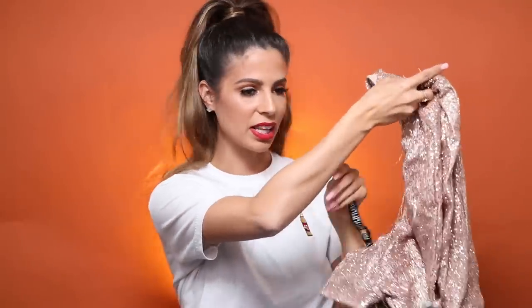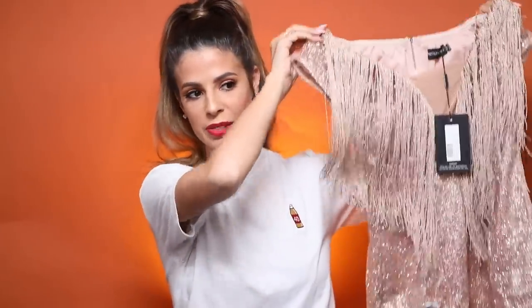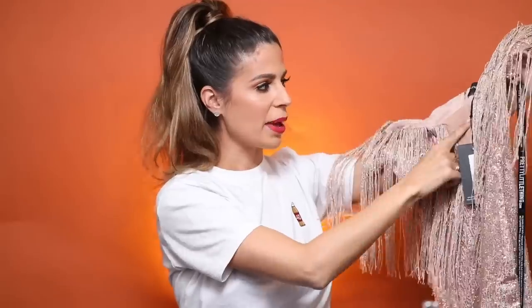Okay, next up, I have not tried this on. Obviously, it still has the tag on it, but I'm going to. So this dress looked really pretty and really fancy, which I'm pretty excited about. It's like a champagne sequin dress with tassels on it. It's supposed to be kind of tight fitted and off the shoulders. And then it has this mesh right here.